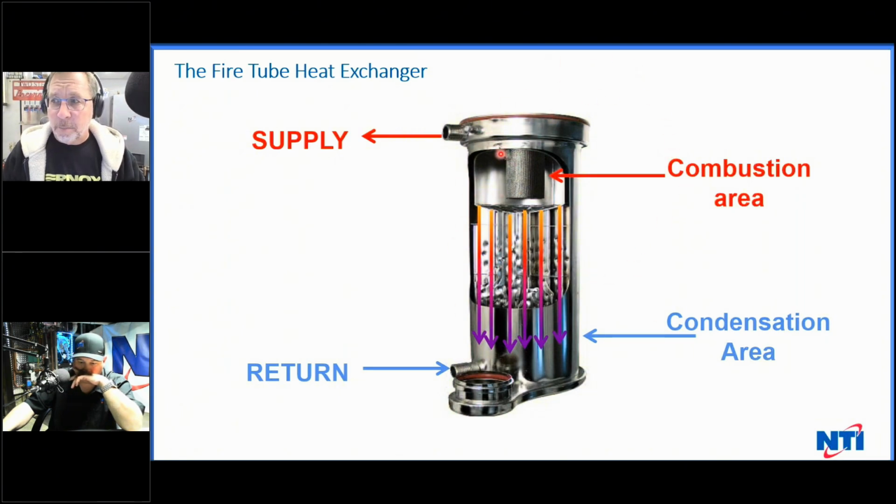The fire is in the big open area in the top. It fires out off the burner, but then the products of combustion are forced down through these tubes. The hottest supply water is coming off the top, and as the products of combustion go down through the tubes, the water comes in, the return is circulating around it and whisking the heat off of it, taking that energy out to the supply and making it condense inside.